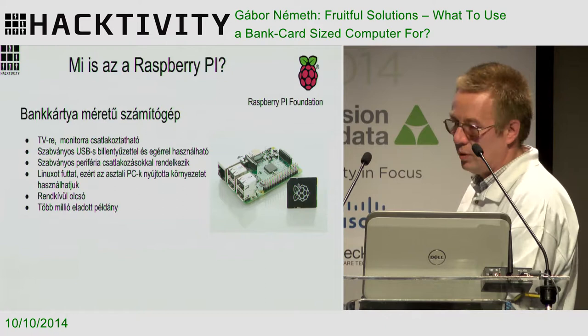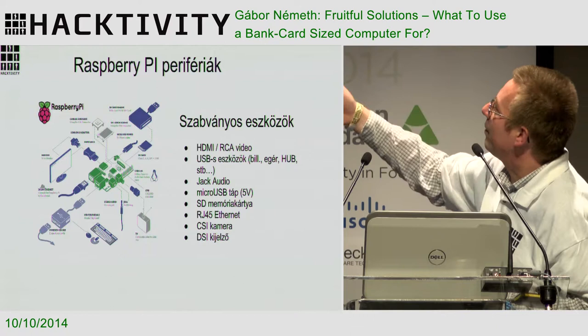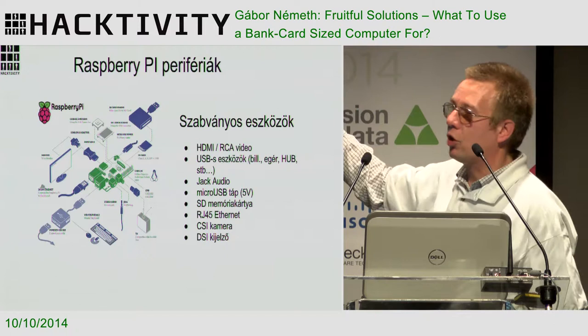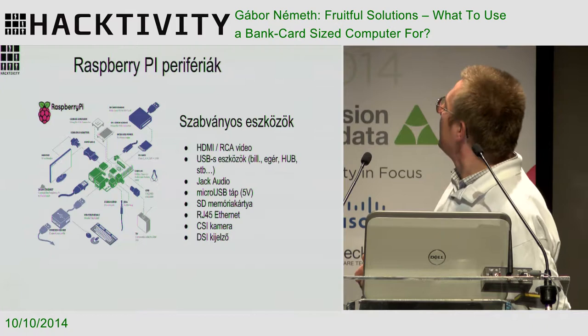Due to that, many millions of units have been sold already. This is a very popular tool. I think that this graph shows you very well what sort of peripherals you can have. You can connect HDMI, USB, you have video out, you have audio out, 3.5 jack, or of course 5.1 quality audio out. And of course a mobile phone charger will just charge it.